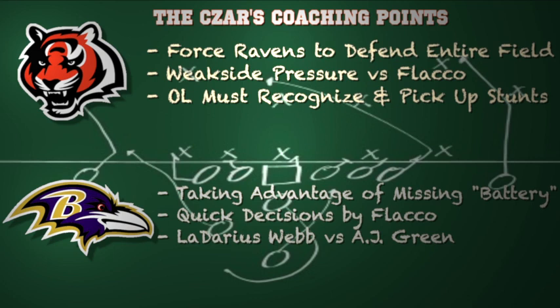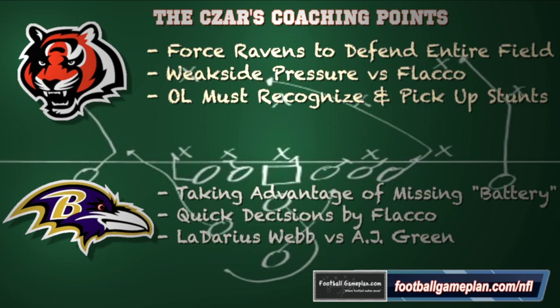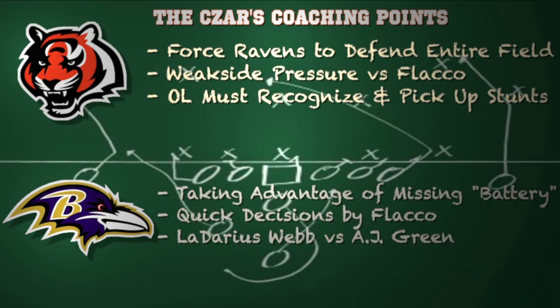And the offensive line has to recognize and pick up the stunts. The Ravens do a great job in stunting up front. You have to be able to diagnose and adjust. Otherwise, you're going to find your quarterback on the ground more often than not.